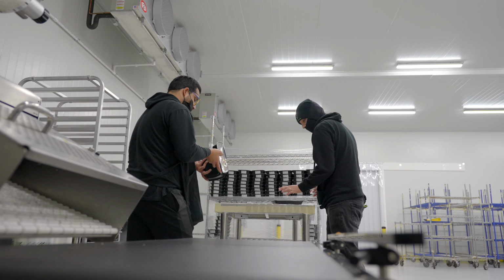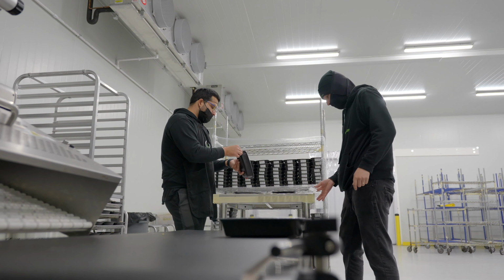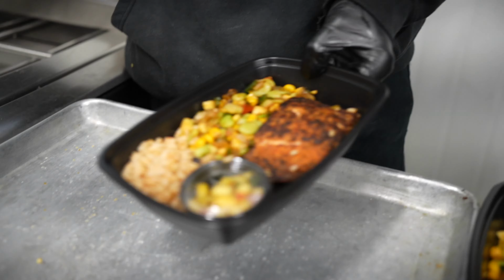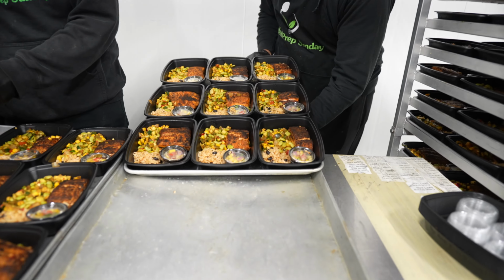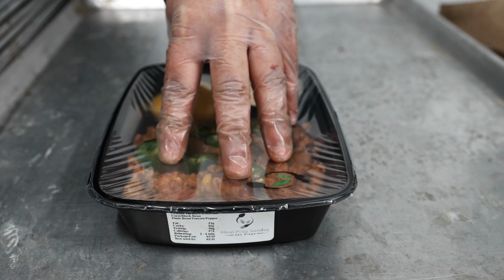In addition, we have a 2-step quality control process with our packaging team to make sure that the product that comes to our client's door has been checked to ensure all components of the meal are present and portions are accurate. They also check to ensure the packaging is clean and sealed tight.